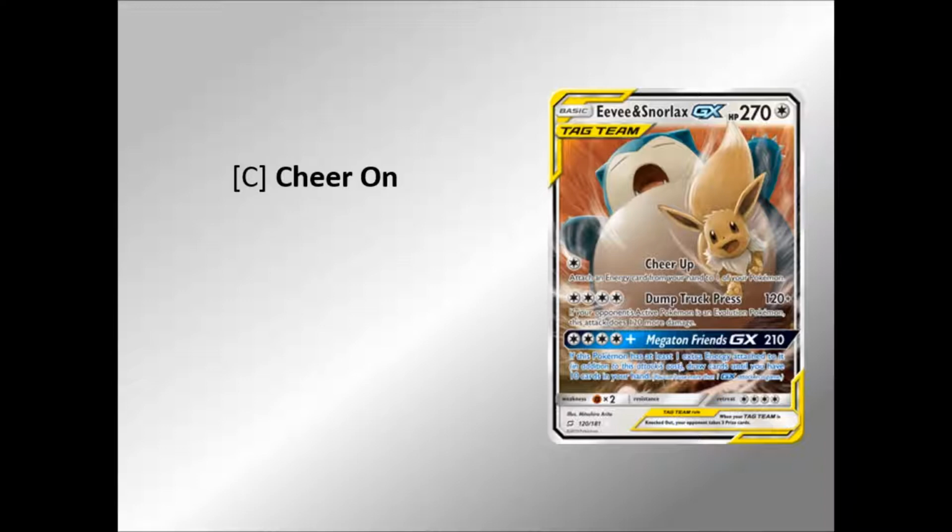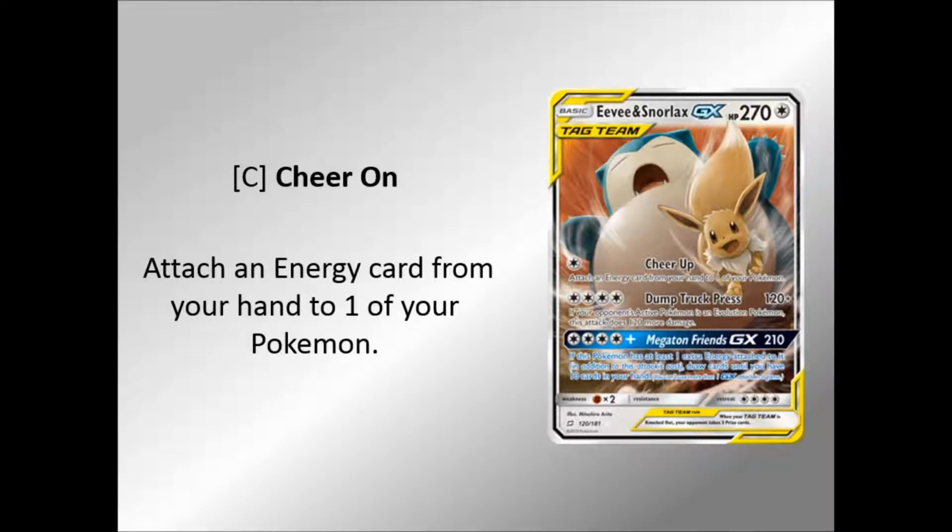So the first move is called Cheer Up. Well, it's translated as Cheer On, but it's Cheer Up instead. What does it do? Well, it just attaches an energy card from your hand to one of your Pokemon. So no damage, nothing, you just do a bit of cheer up and you get another energy on. Now, bearing in mind, you put an energy on here, then you use cheer up for another one, possibly find a DCE, there's your 4 energies done.